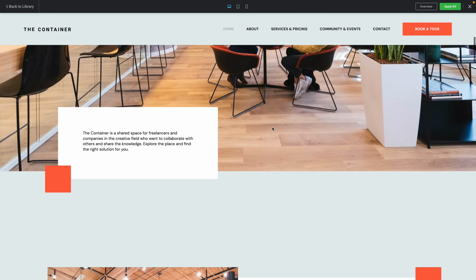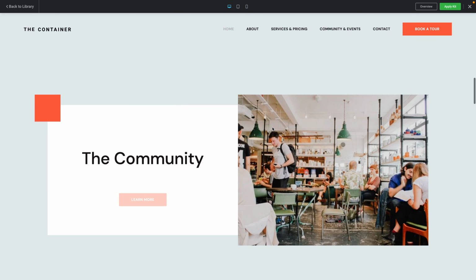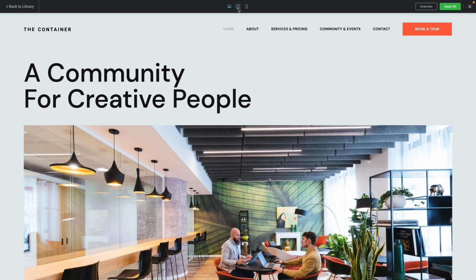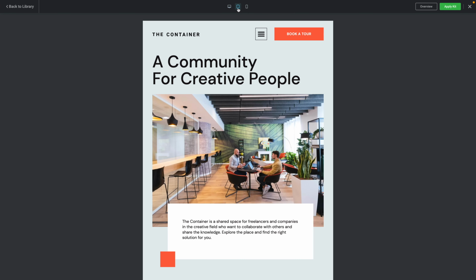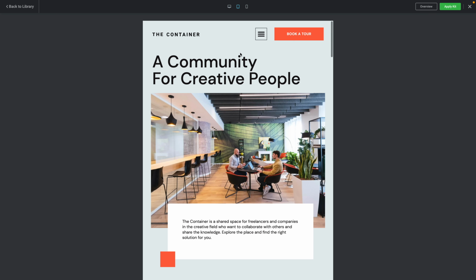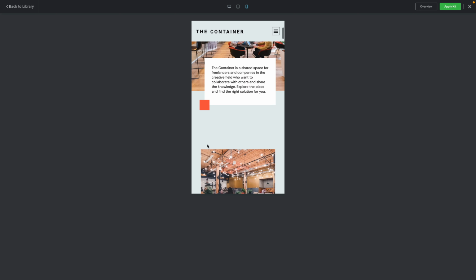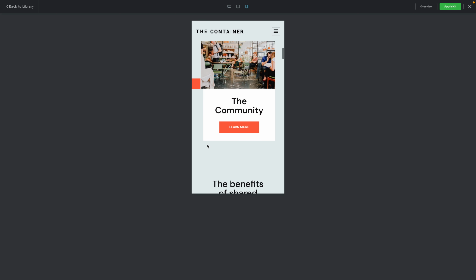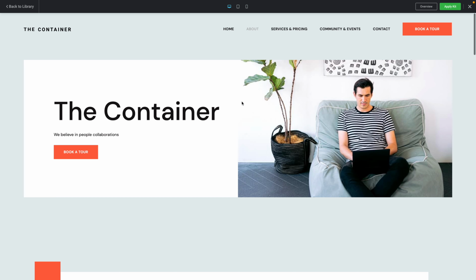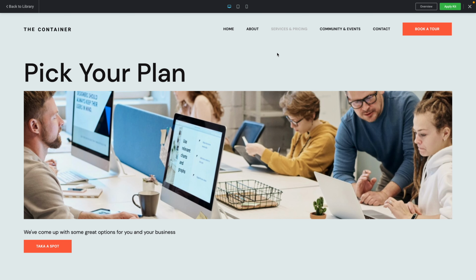Okay, and I really like that one. So you can really see the website as it's going to look. You can scroll down, you can click on the pages. You can also click on the responsive controls. So let's click on tablet, and you have a preview of what it's going to look like on a tablet, and the same for mobile. Okay, I really love this one. So let me go back to desktop mode. Let me check some other pages. Very nice. Yeah, I definitely like this kit.